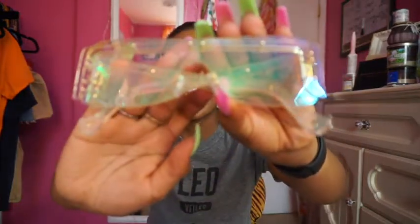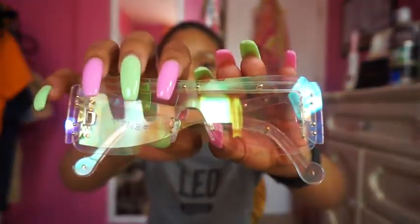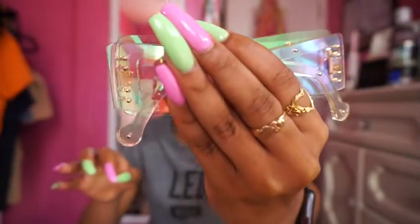But I got some shades. This is the case. And then I got these bad boys right here. These Fenty shades that I've been wanting since the... Ooh, my nails kind of match with it this time. Yeah. I got these bad boys here. So yeah, these were $420, and then with the tax and all of that, it came up to $457.